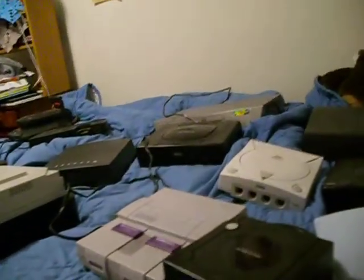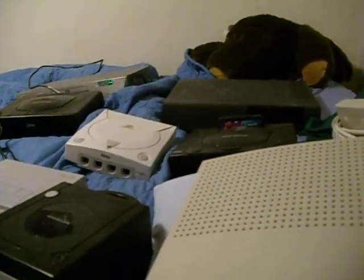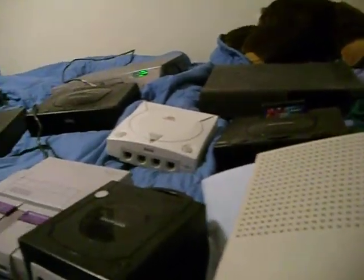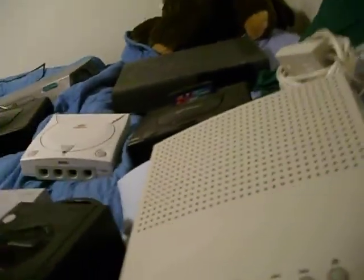Today I'm going to show you all my games collection, video game console collection. I'd say most of my consoles are up here, except my Wii and my PS3, my Virtual Boy, and my Genesis. I'll show you guys those later, but let's start with this.